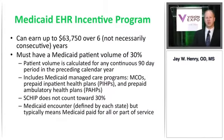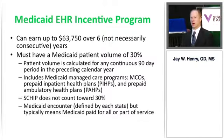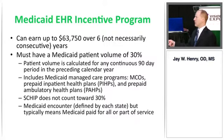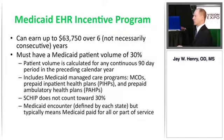Under Medicaid, it's just a little bit different. It's $63,750 and it's over 6 years. And those years don't have to be consecutive like they do under Medicare. You do have to have a Medicaid patient volume of 30%. And your state does have to have optometry approved under the Medicaid program for this to work.